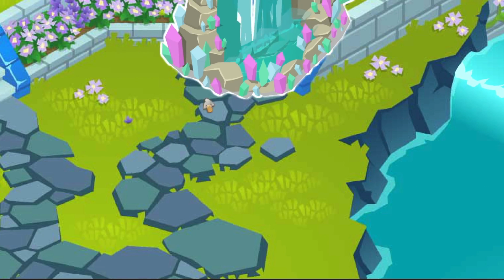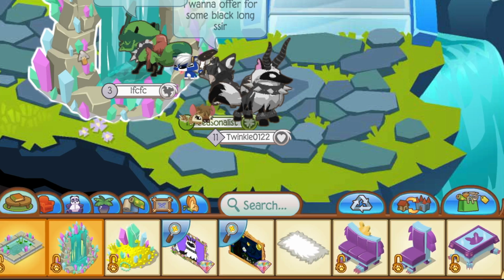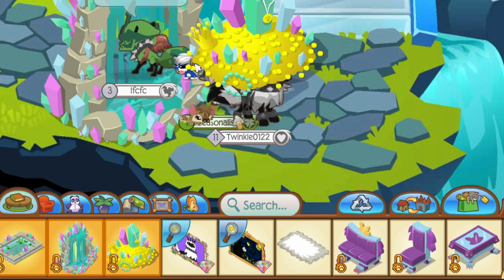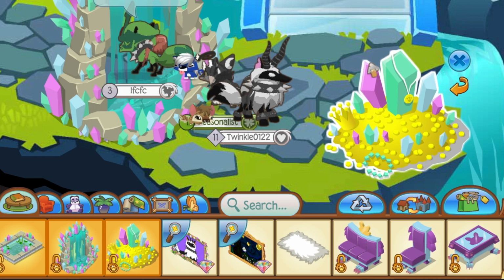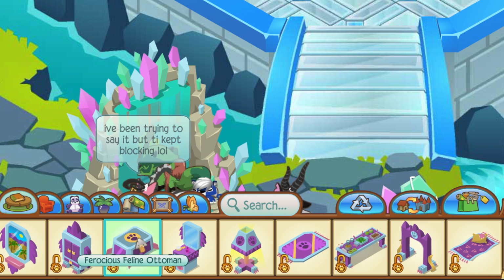And then we have an archway we could put right here. Or should we put it in the front so people can see it? People have to walk through it. And then there's some treasure we'll put here. And then this is from the last bundle, if you guys didn't know all this stuff. It was the ferocious feline bundle, which was, you get a lot of stuff.